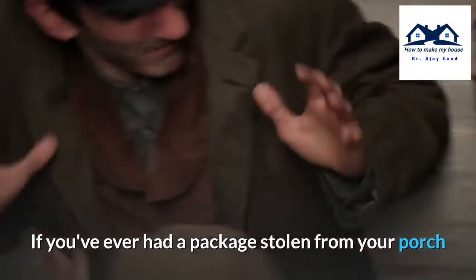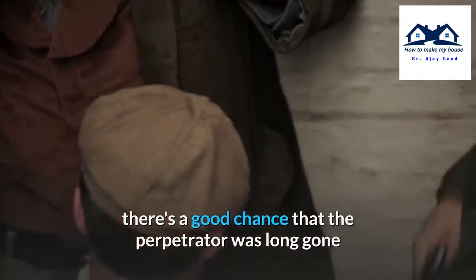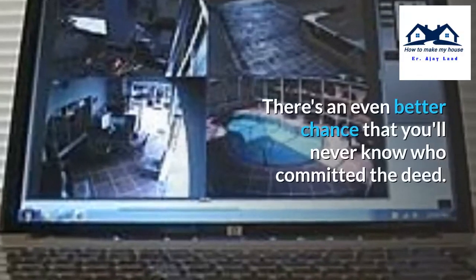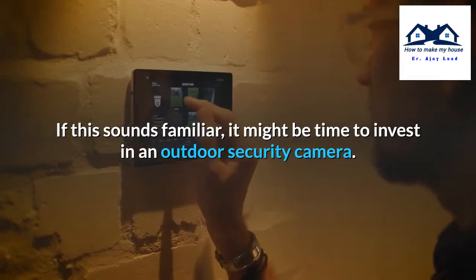If you've ever had a package stolen from your porch or had a car broken into while parked in your driveway, there's a good chance that the perpetrator was long gone before you even found out you had been victimized. There's an even better chance that you'll never know who committed the deed. If this sounds familiar, it might be time to invest in an outdoor security camera.